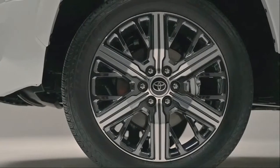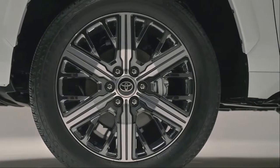Now, it's got a lot of things on the outside of it, including LED lighting that's all the way around, including fog lights.